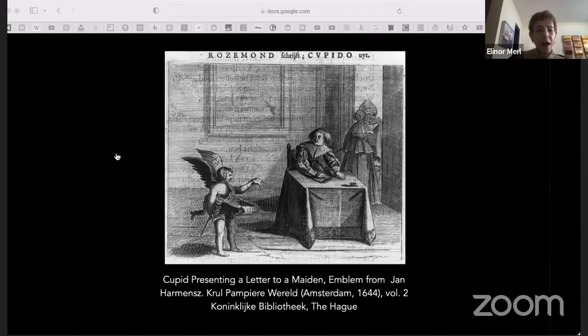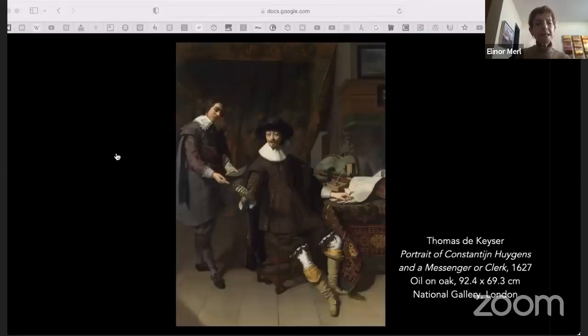The sheer volume of letter writing in the 17th century can scarcely be exaggerated. The secretary to the Prince of Orange in The Hague, Constantine Huygens, was portrayed in 1627 by Thomas de Keyser in characteristic fashion, handing a letter to a clerk or messenger. It's estimated that Huygens penned 78,000 letters in his lifetime.